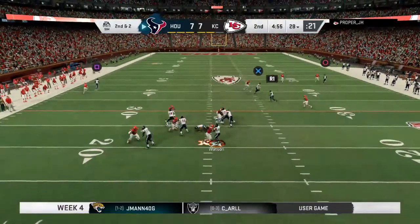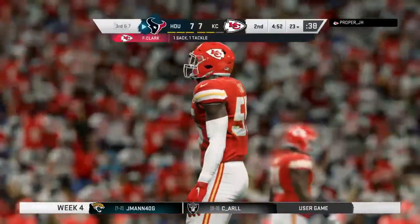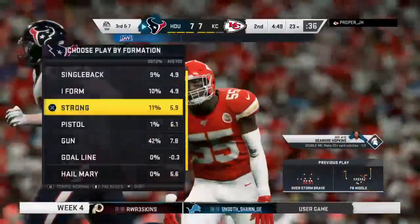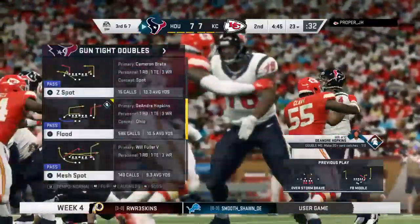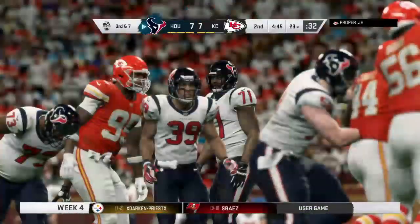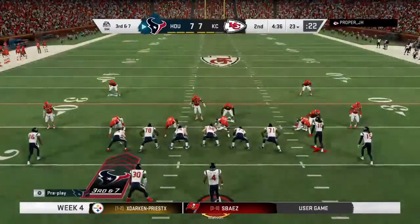On second and a couple. Watson. Rush coming, and he's taken down. Frank Clark fighting his way home to get the sack. Brandon, if I'm an offensive coordinator and I see an all-out rush like that, I file it away because I'm going to use their aggressiveness against them as this game goes on. I'm going to hit them with a screen soon.